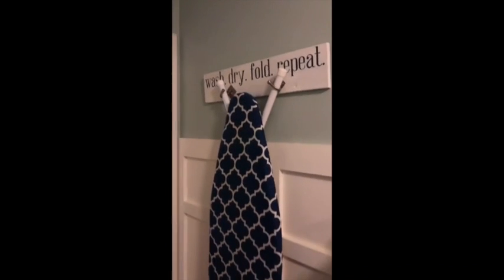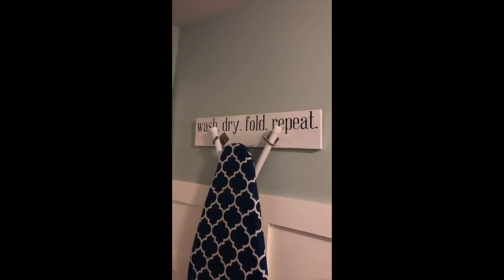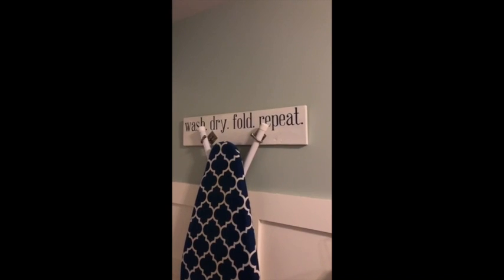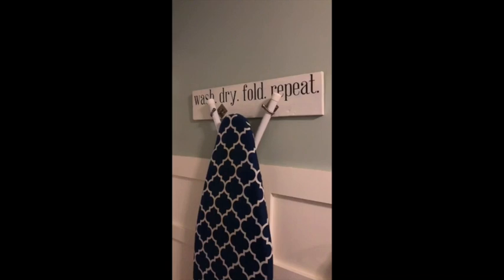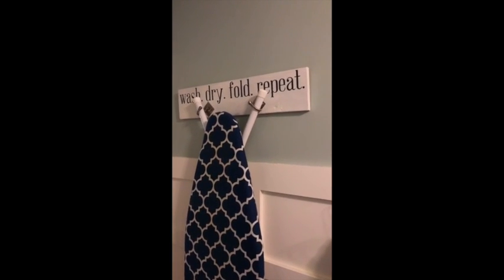Oh, I totally forgot about this sign back here. This is my ironing board, and I made this sign from just some hooks from Lowe's and a board and stenciled this on there. The tutorial is on my blog if you ever wanted to find it. I think it's called Ironing Board Hanger.